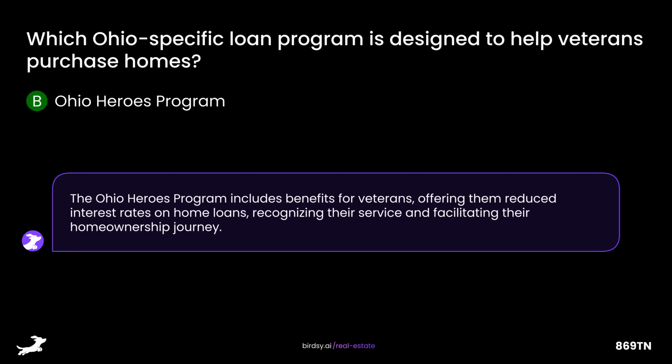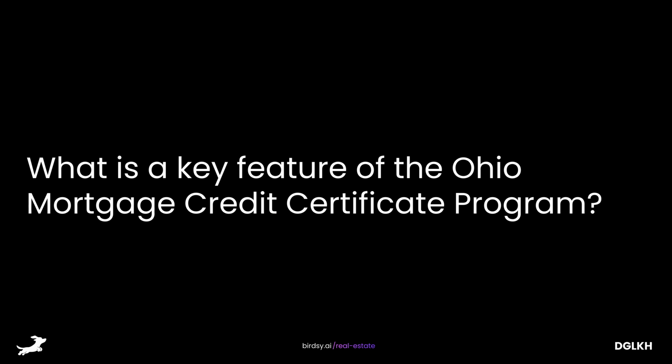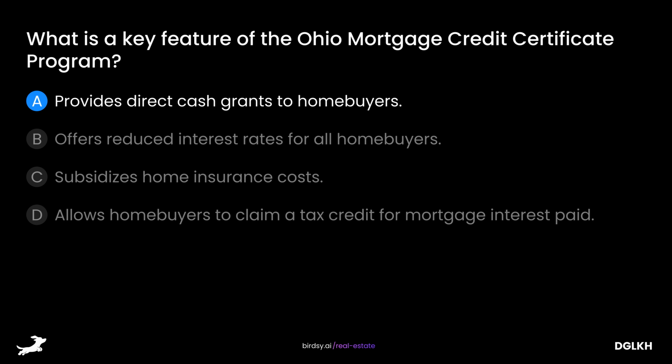facilitating their homeownership journey. What is a key feature of the Ohio Mortgage Credit Certificate Program? Is it A, provides direct cash grants to homebuyers, B, offers reduced interest rates for all homebuyers, C, subsidizes home insurance costs, or D, allows homebuyers to claim a tax credit for mortgage interest paid?